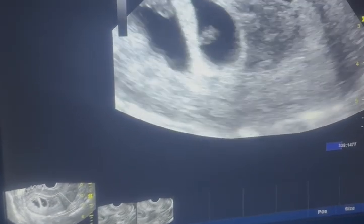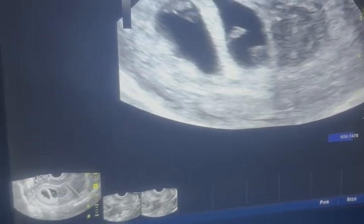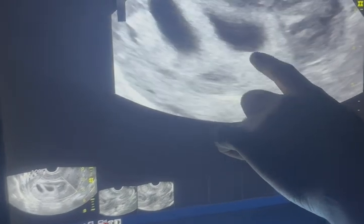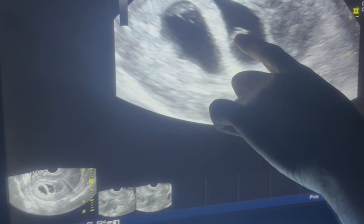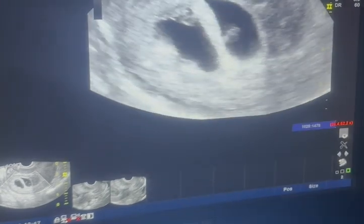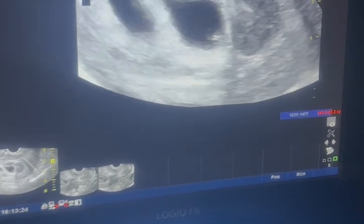within the same G sac we are also getting another secondary yolk sac and another fetal pole. So it is basically one G sac with one fetal pole. This is another G sac with two fetal poles. This is one fetal pole, this is another fetal pole. And within the third gestational sac, we again have a fetal pole and a secondary yolk sac. So in total, 4 fetal poles are visible.